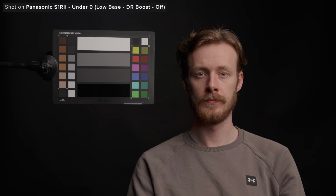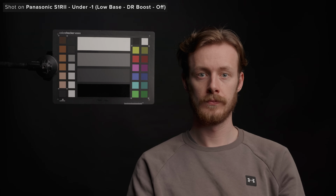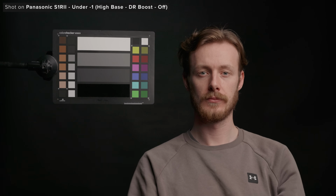For our underexposure tests with the S1R II, we shot at both base ISOs and then also with the dynamic range boost mode on and off. Starting with boost mode off, we can see a difference between the base ISOs at the same stop, especially in regards to detail. So it's definitely worth enabling this mode if you're shooting in lower light. At -4 in the second base it looks good, but it does get pretty noisy from here. And with boost mode on, this is still the case.